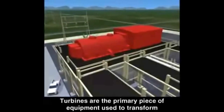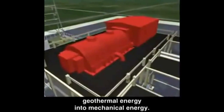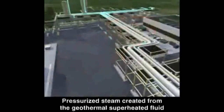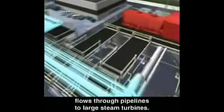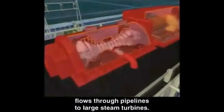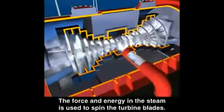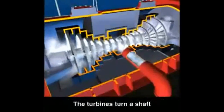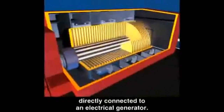Turbines are the primary piece of equipment used to transform geothermal energy into mechanical energy. Pressurized steam created from the geothermal superheated fluid flows through pipelines to large steam turbines. The force and energy in the steam is used to spin the turbine blades. The turbines turn a shaft directly connected to an electrical generator.